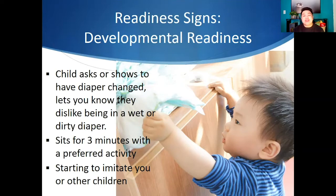It's important that your child can sit and attend to a preferred activity, not including watching a TV, but something like a puzzle or a toy for at least 3 minutes, because this means that they're able to sit on a toilet. Big surprise, you can bring these toys into the bathroom to help occupy a child on the toilet and distract them from the aversiveness that the toileting environment may cause them.